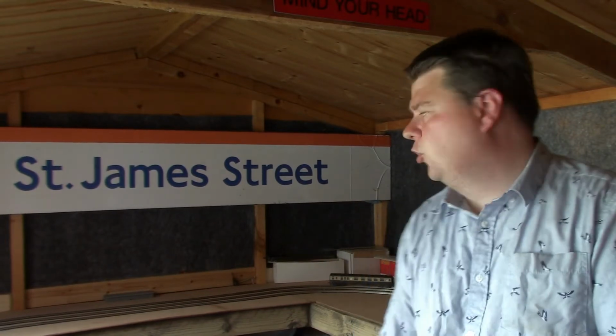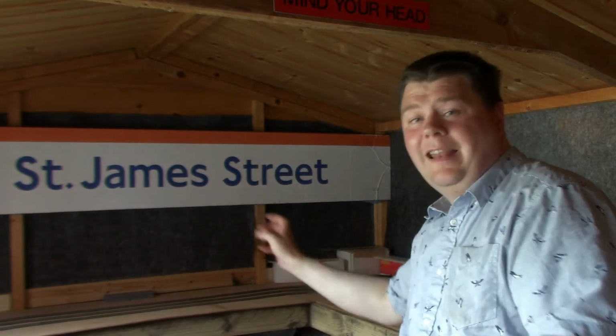Welcome to St James's Street. Now, as you can see in the background, we do actually have track laid down, and we will show you this in the update video because there is a lot of update to show you in this video. I know it has been 2 months since the last layout update, but during these 2 months I have been busy getting the track ready and it's all pinned down now.